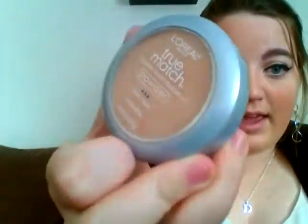Again, this is another one that I've had forever, and you can barely tell I've used it. I don't know if I just don't use a ton, but I wear it pretty much every day. I feel like I do use a lot, and I won't have to buy this again for a while. So this is another one I really like. And then the last powder thing is this Clinique Almost Powder Makeup in Neutral Fair.